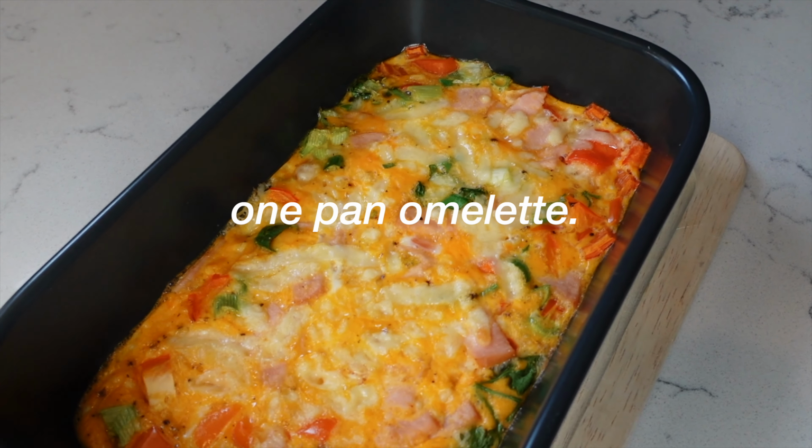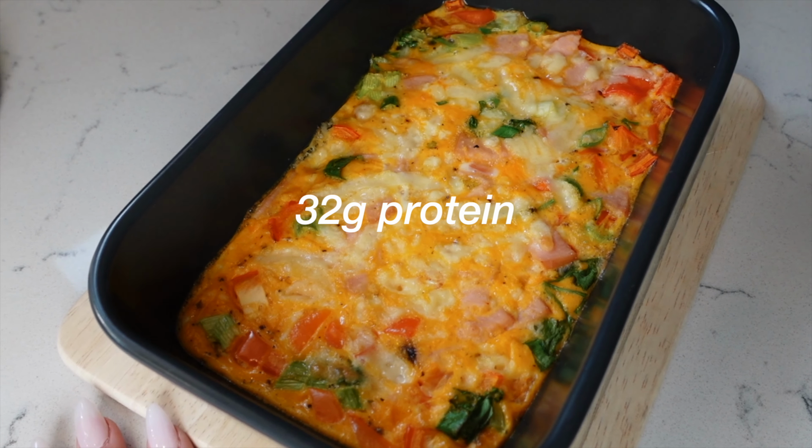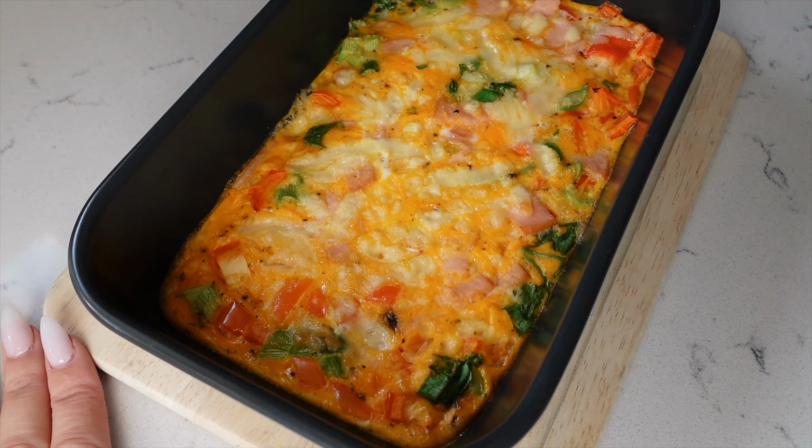So in this whole dish, there are 281 calories and 32 grams of protein. So it's gonna be so filling.